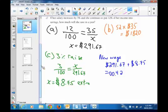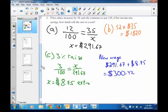342, is that right? Okay. That is. This is her new wage. Now, to read the problem again, her salary increases by 3%. Okay, good. But she continues to put 12% of her income into savings.